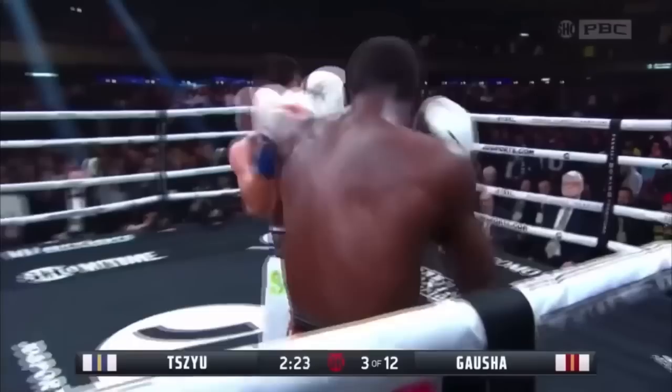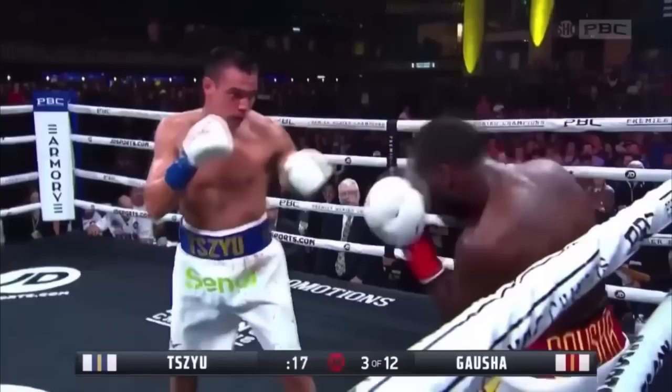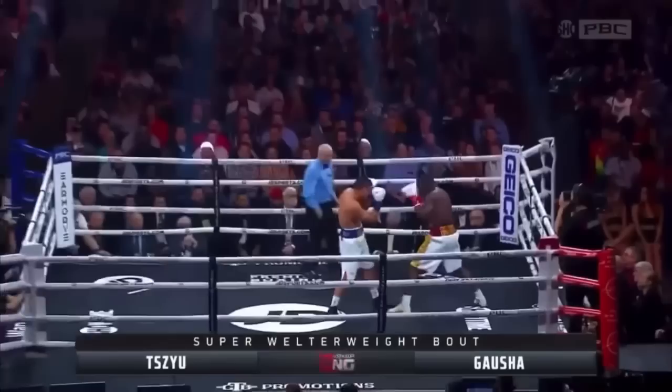If Jermell Charlo was at his best and on his game, poor jab defense alone could be the difference in the fight. But even if the jab is just for defensive purposes for spacing, it could lead to a long night for Tszyu.